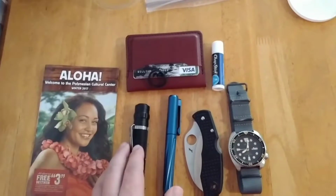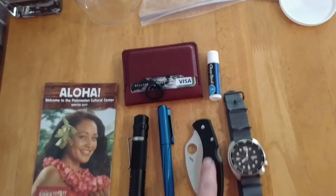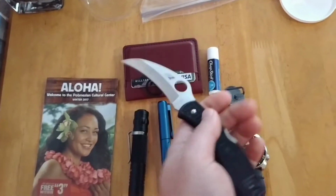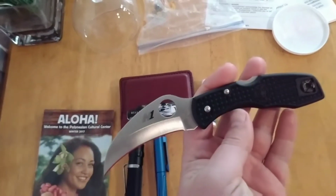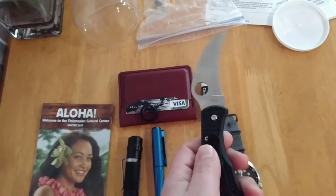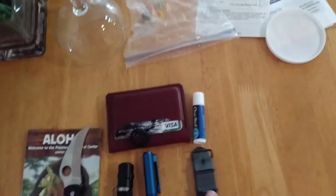So all these things are either TSA approved that I carried on, or I had to check some things, obviously, like this Spyderco H1, what do they call it, the Tasman Salt with that hawkbill blade. I thought that was a pretty cool knife for the vacation, since I'm going to be around the ocean a lot and it won't rust.